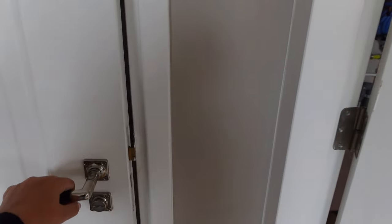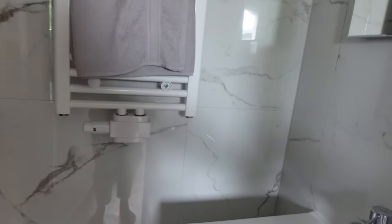In here is the other bathroom. So here is where we have our shower and stuff. And this lighting is cool, by the way. I think that looks really cool. But let's put it properly on.